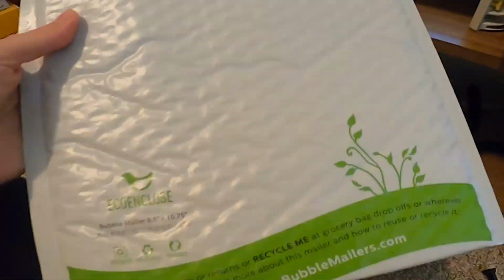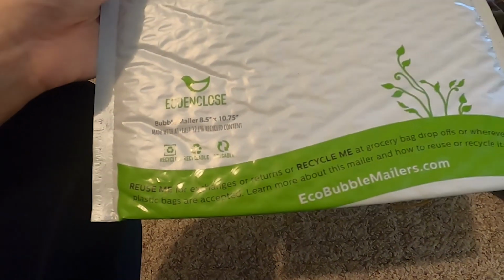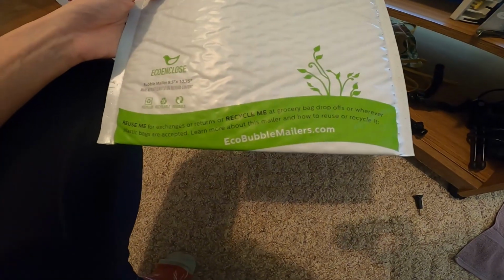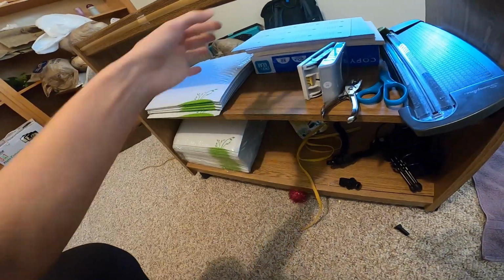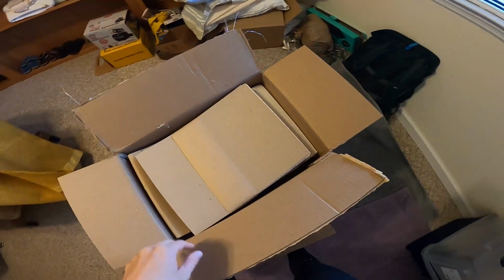They're from Eco Enclosed, and they're made of 32% recycled content, and they can be reused again, and they can also be recycled at the grocery bag drop-offs. They're really nice. I just wanted to try out the paper ones, so I can't wait to see how they look. All right, let's see what we got.